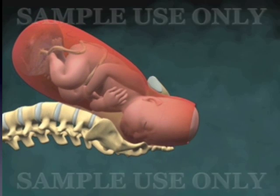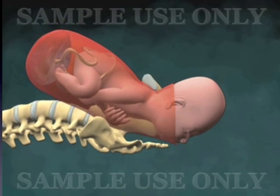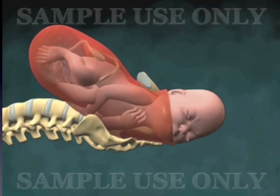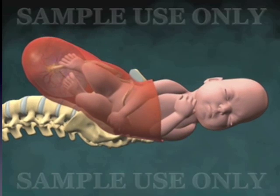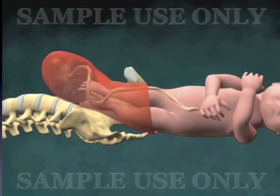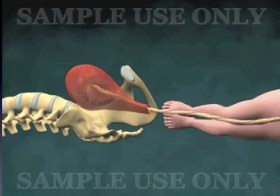Whose spine? It's the woman's spine. Head first. Then the shoulder, see again, you see that rotation? Shoulders come through. Then the rest comes through a little bit easier, followed by the umbilical cord. It's a girl. The placenta would break off and come out afterwards.